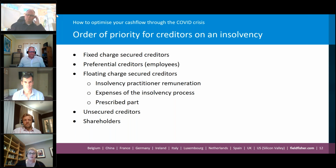So obviously you can see from this, this is just going to be a quick canter through. It's a little bit more complicated than this, but this is just a very brief run through. You can see from this slide basically that security is king. If you're a secured creditor, you will generally get paid prior to everyone else out of proceeds of sale.